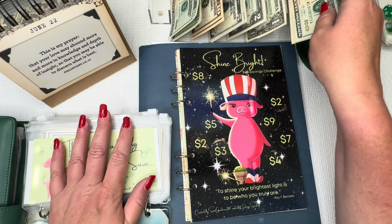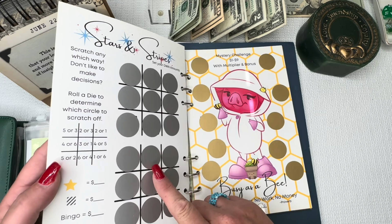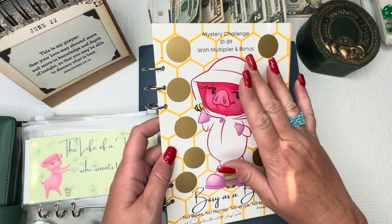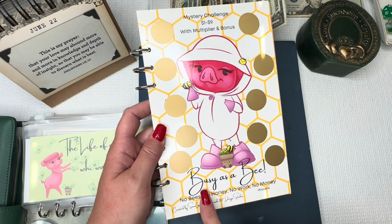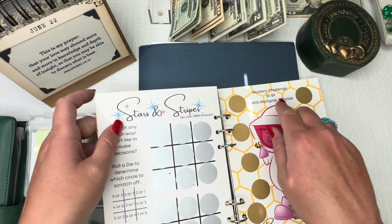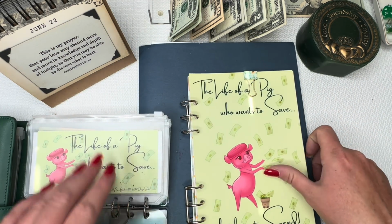Actually, just gonna put this to the side. I'm gonna put it up here. But next week, so we finished one, exciting. Next week, I was maybe going to start Stars and Stripes, but I think I'm just going to go to this mystery challenge because it has multipliers and bonuses. And the last time one of the challenges had that, it got me pretty good. So I think we're just going to go and do this mystery challenge. Busy as a bee, no bees, no honey, no work, no money. So cute. So that's where we will go next week. I think I'm just going to clip this to make it easier next week too. So then I have a clip. I know exactly where we're going.